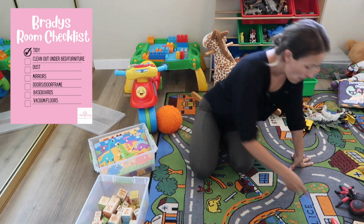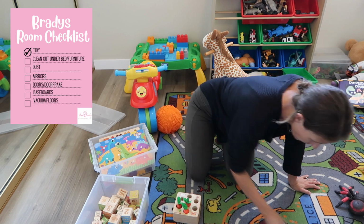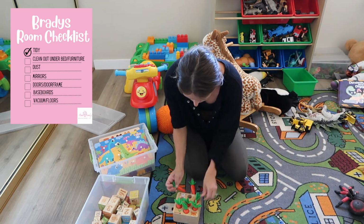Everything having a home makes this tidy time less painful and time consuming.